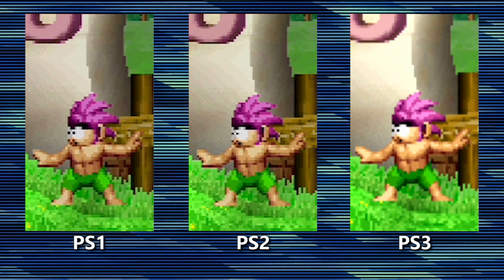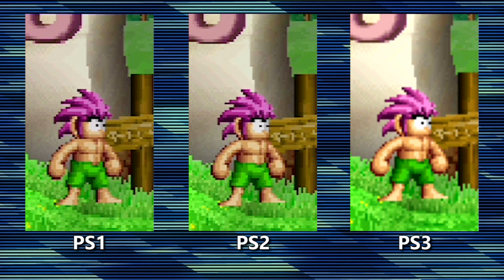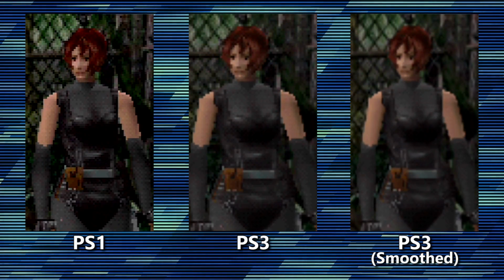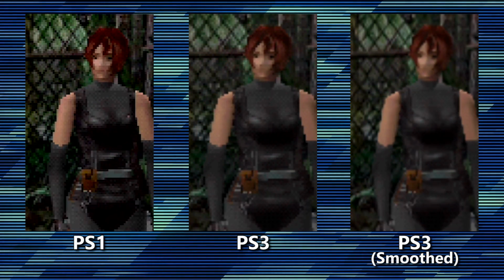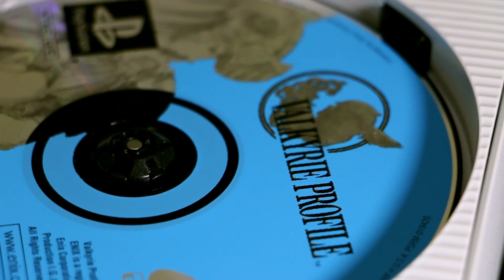But in truth, you can actually get sharper results with analog RGB from the PS1 or PS2 with a good upscaler. There's also a smoothing option, which just applies extra blur to the entire screen, rather than only smoothing textures like the PS2 does. Now here's a weird, cool thing.